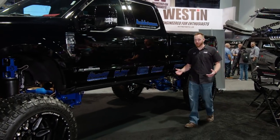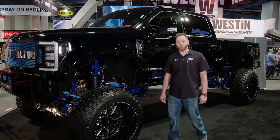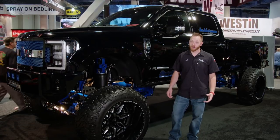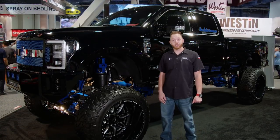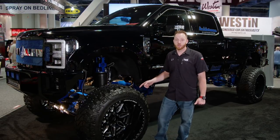It's one thing to have a big truck sitting on a massive set of wheels and tires at a fixed ride height, but if you throw a little bit of adjustment into the mix, you can really improve the functionality of your lifted truck. This F-350 is currently sitting 10 to 12 inches taller than a stock version and is rolling on a 42-inch tall tire.